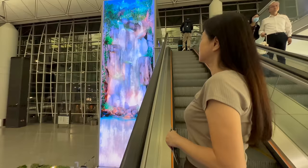Laughing out loud in Singapore Changi style. Hello, so now we're at the departure level. Cathay check-in is just at aisles B and C. So because we checked in all the way from Sydney to Osaka, we won't need to do anything here. We're just going to head straight to security and immigration now.